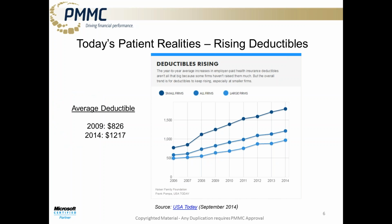Again, rising deductibles, another reality of today. You can see that with this slide, the average deductible back in 2009 was about $826. That has grown steadily over the past 5 years. You can see here the last number taken was in 2014, roughly just over $1,200. So that's around $80 per year in that 5-year time frame. And I'm sure in 2015 that's probably grown, I would say, maybe to $1,250. Of course, small firms are probably seeing the highest jumps, if you will, with the deductibles, you can see that with the graph. But again, it is an overall trend. You can see that for all firms.